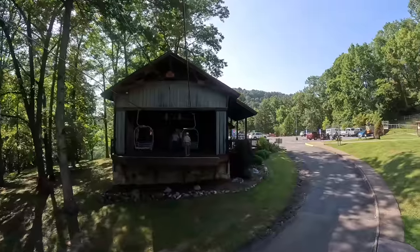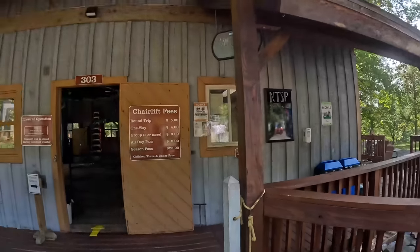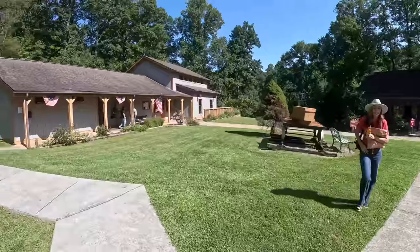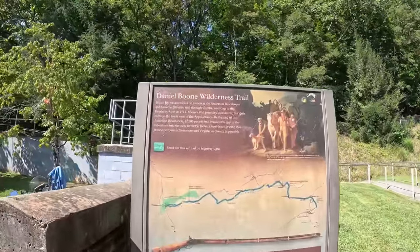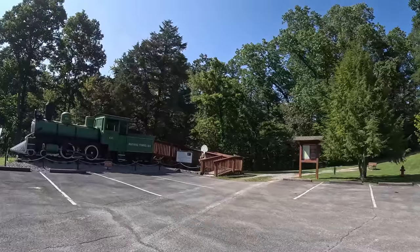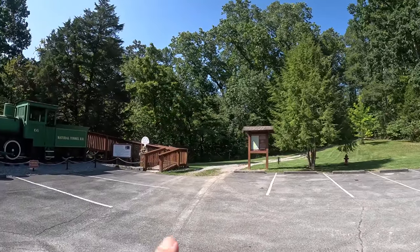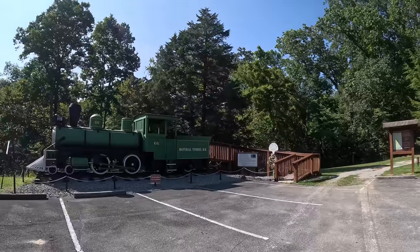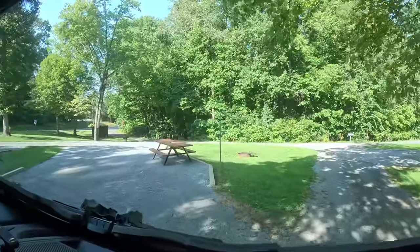Just about back to the top. There's the price. It's chairlift, round trip is $5 a person. Do you see this over here? Dunboon Wilderness Trail. You can hike from the campground over to here, maybe that way. I can't remember exactly where the trail comes out. Look at the old railroad. You can climb up on it there. Pretty level.